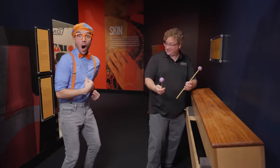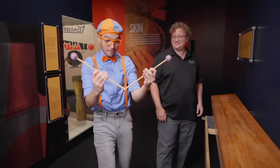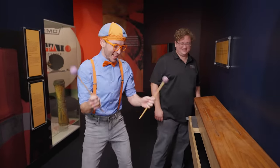Do you want to try it? I would love to try. Okay, we're gonna use these mallets and play on the tongues. Okay, here we go.